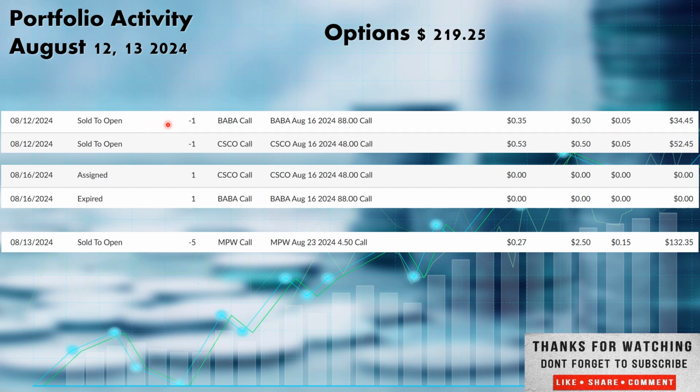So we had one contract of BABA, ticker BABA. This is a Chinese company out of the consumer discretionary sector. So one contract represents 100 shares. To do these covered calls, you have to own 100 shares, and 100 shares equals one contract. So that's what that -1 means. BABA is the position that I ran the contract on with an end date of August 16th.